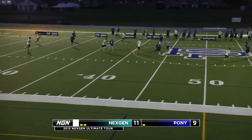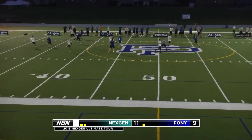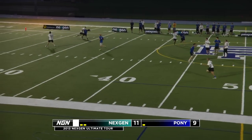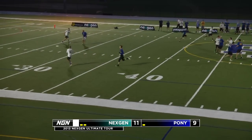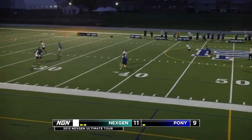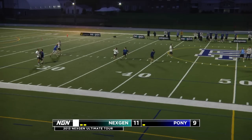Nice break throw from Dillon. Finds Scion. And now Dillon takes off deep. He is trying to run Mazur into the ground. Dillon with lots of space underneath. Absolutely. Just run 40-yard sprints when you're all of a sudden playing offense on their top handler.